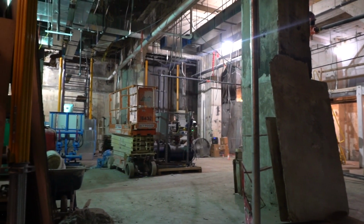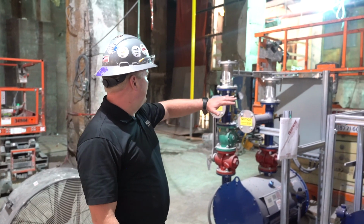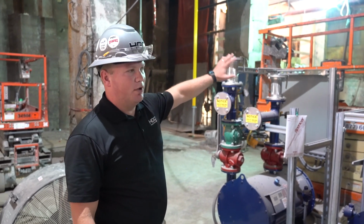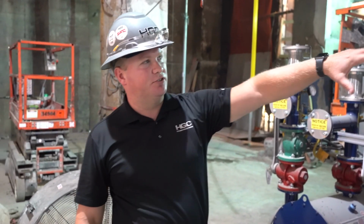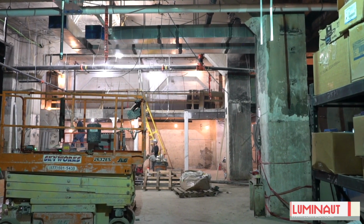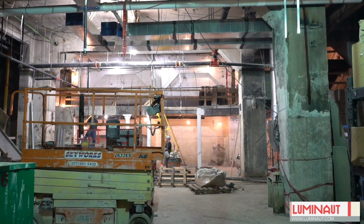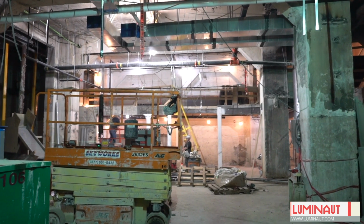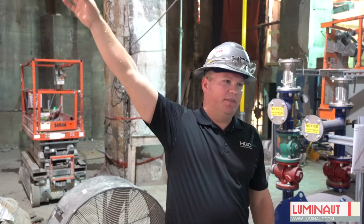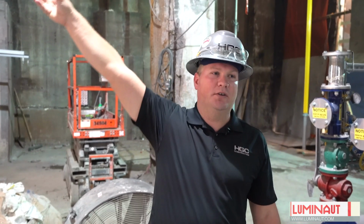Behind me is actually the linen chute, where the linens will come into the laundry room. Over on this side, there'll be offices, employee break rooms, and the manager's office back in this area, and the fire pump room. A neat feature of the sub-basement is you also have a mezzanine level up top where we'll have the grease interceptor for the restaurant. We'll have additional items for the walk-in coolers.